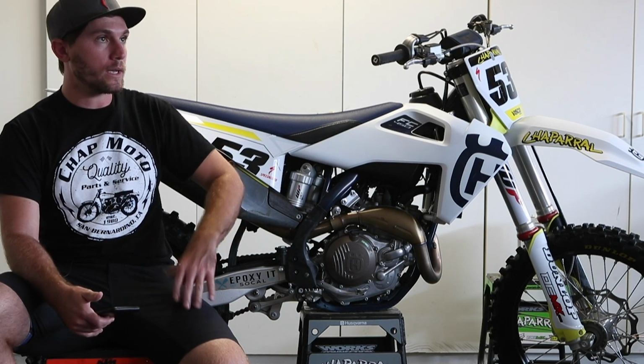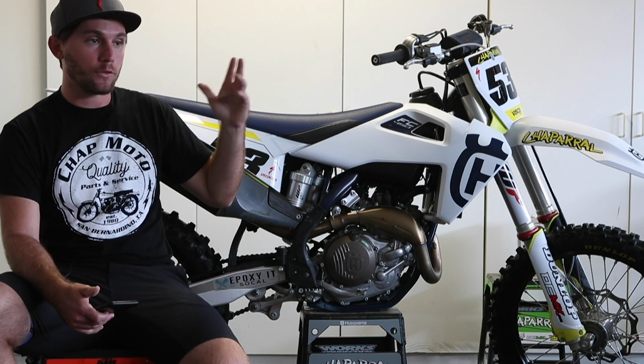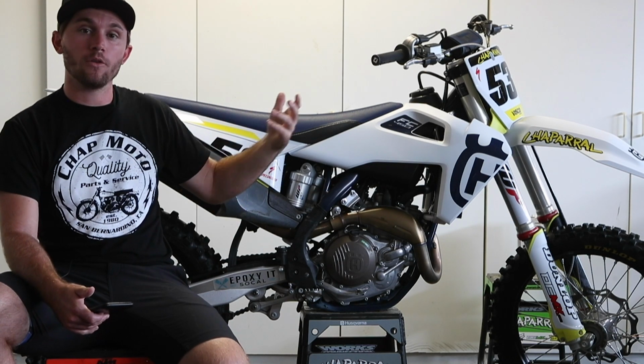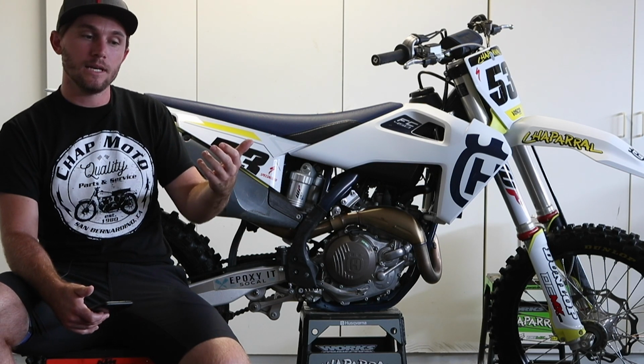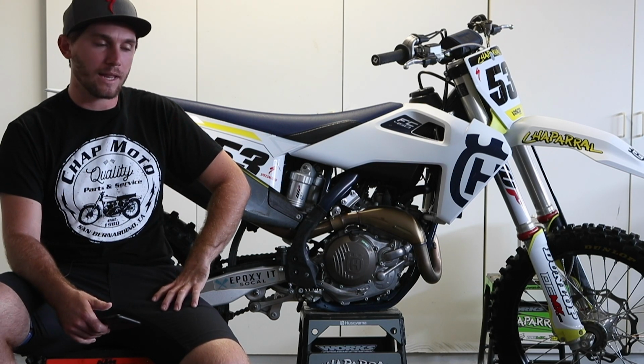So good high quality components, the Brembo brakes, the hydro clutch if you're into it. I personally prefer the Magura unit on this a little bit over the Brembo. The engagement distance and that engagement feel to me is a little bit better on this. It's not quite as much of a light switch as the Brembo unit is.